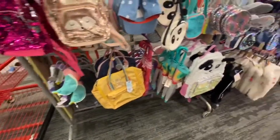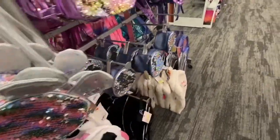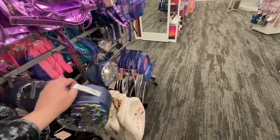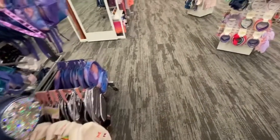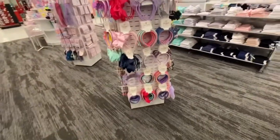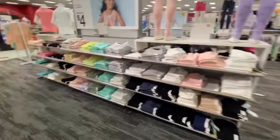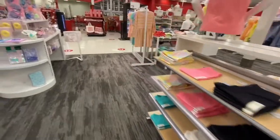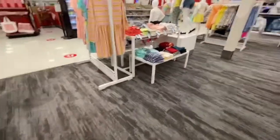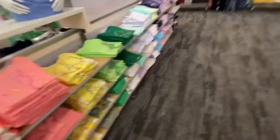And I showed you these in my last video, but this is new with the little bunny ears because I guess it's for Easter. And this little bag is cute. It's a little circle. And they have more cute graphic t-shirts over here.